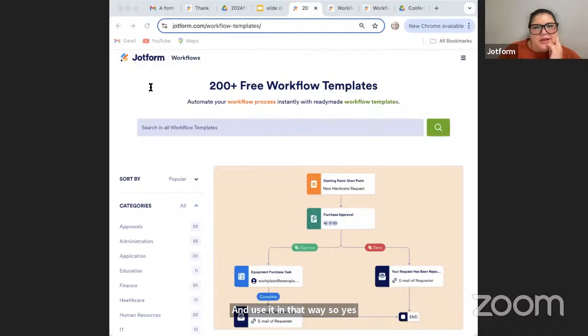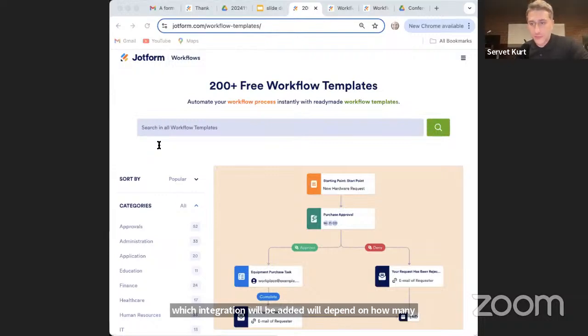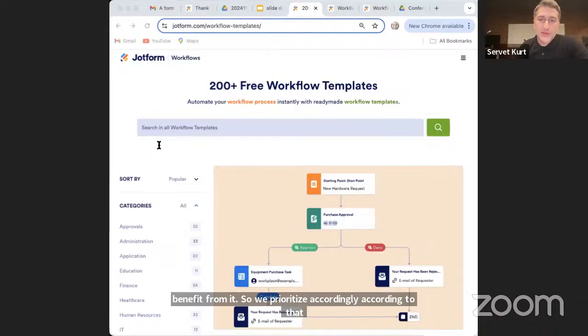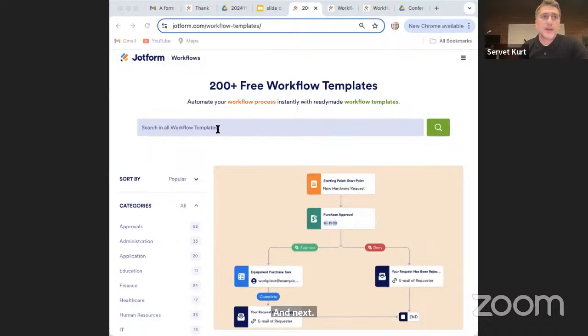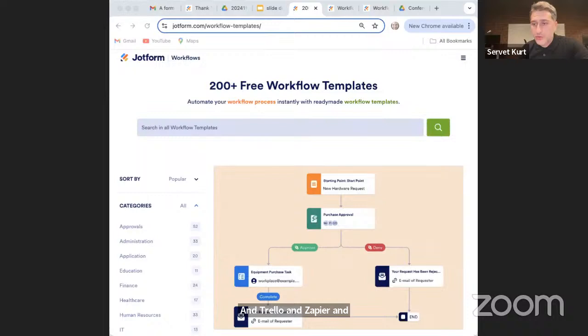I see a number of people asking about additional integrations. You will see that each day new integrations are being added to this product, and which integration will be added depends on how many users will benefit from it. So we prioritize according to that. The next integrations we are planning to add in the pipeline are Box Sign, iContact, Trello, Zapier, Power Automate, and it goes on like this.